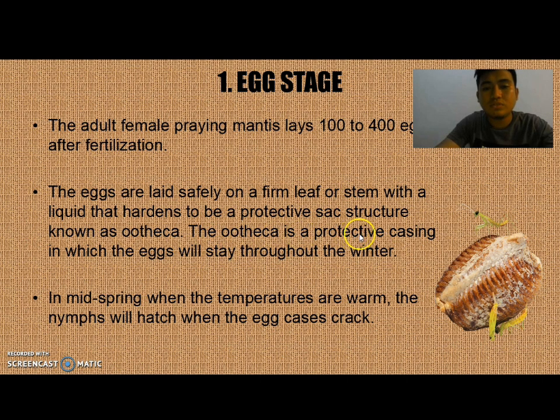The ootheca is a protective casing in which the eggs will stay throughout the winter. The ootheca is a case or capsule containing eggs and is very hard. It is able to survive extreme weather changes. And in mid-spring, when the temperatures are warm, the nymphs will hatch when the egg cases crack.